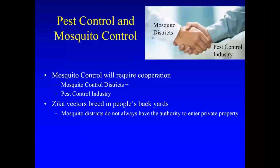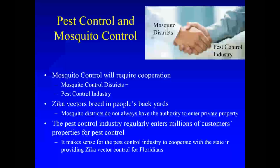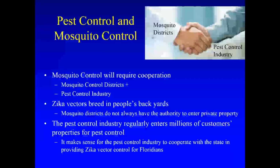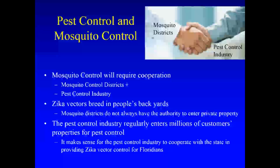And that's because Zika vectors breed in people's backyards. Mosquito districts don't always have the authority to enter private property. As a matter of fact, even in Florida last year during epidemics, the mosquito districts didn't have the ability to enter people's property without their permission. However, the pest control industry regularly enters millions of customers' properties for pest control. And it really makes sense for the pest management industry to cooperate with the state in providing Zika vector control, regardless of what state you're in. It should be done with everyone working hand in hand.